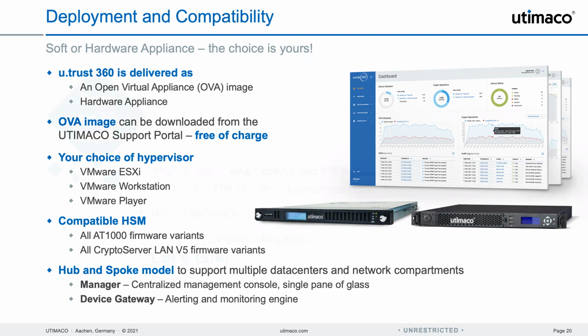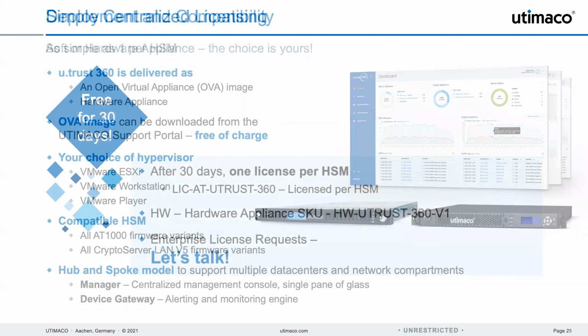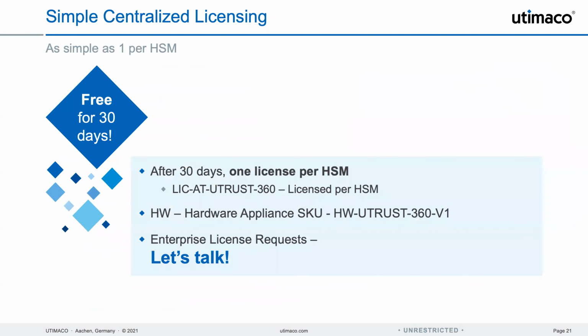Talk about the licensing, which is really simple. It is as simple as one license per HSM that you need. And we do allow you to monitor your HSMs and see the benefit that utrust 360 provides out of the box, free for 30 days. You can download it from support.hsm.utimaco.com. After registering onto the download portal, you will be able to download a copy, deploy it, and see the benefits that it provides you. So that was about utrust 360.